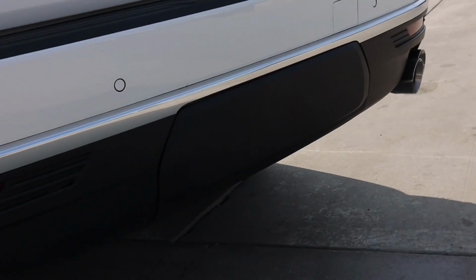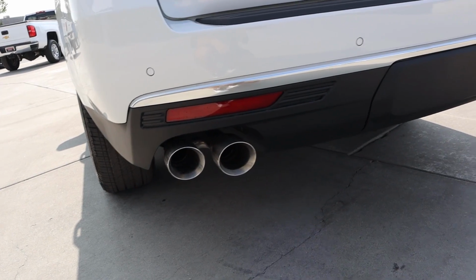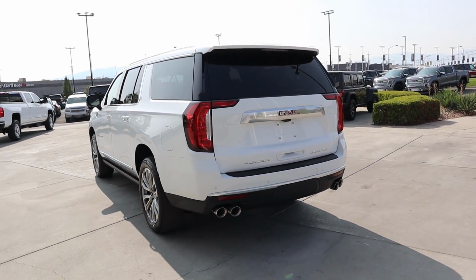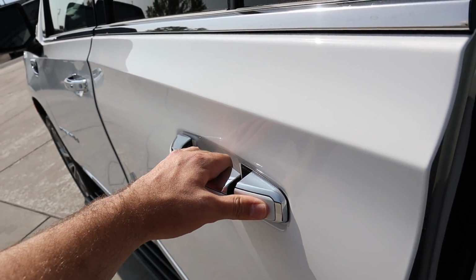This is the bezel for the receiver hitch, just to cover it up so the SUV has a cleaner look in the rear. And again, here's another look at the exhaust tips, because it just looks really good. Like they did a really good job with the exhaust tips. Coming into the back, you do get keyless entry, so just press that and that'll unlock it, and that's also the lock function as well.